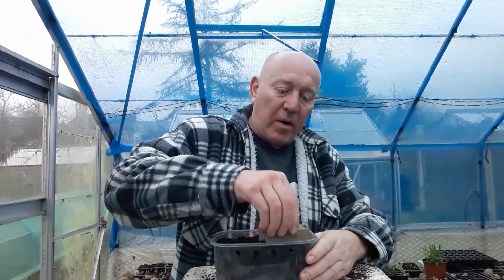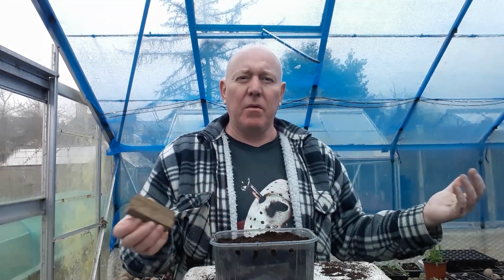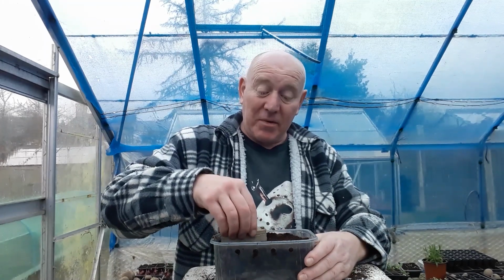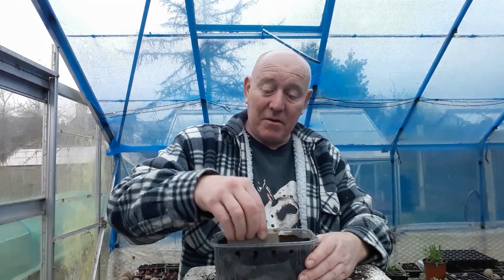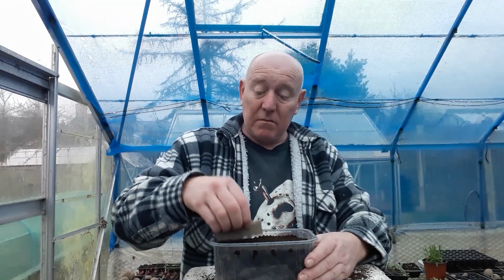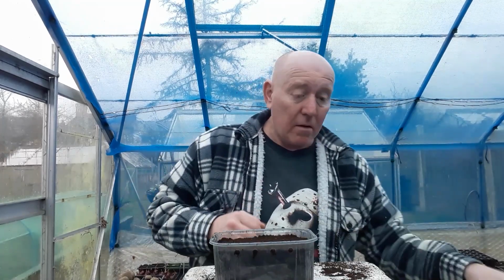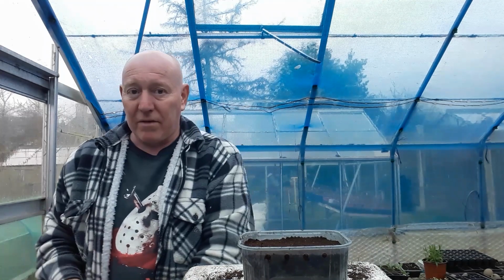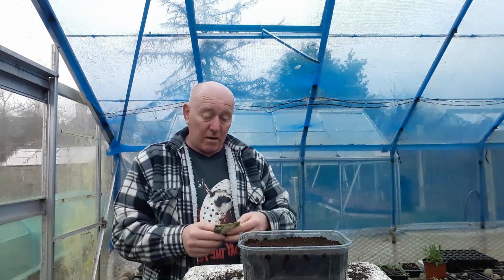So I'm just going to give this one a quick fill. What else are you going to do, you know, mid-March when it's throwing it down? You might as well get on with some seed sowing. Because as we all know, they don't need sun to germinate. So I'm giving that a bit of a tamp down, made it nice and level for these seeds to go on. We'll have a look, see how many we get.